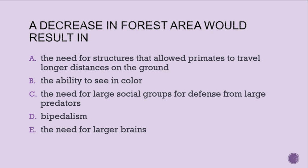Okay, so here is your next question. A decrease in forest area would result in the need for structures that allowed primates to travel longer distances on the ground, the ability to see in color, the need for large social groups for defense from large predators, bipedalism, or the need for larger brains.